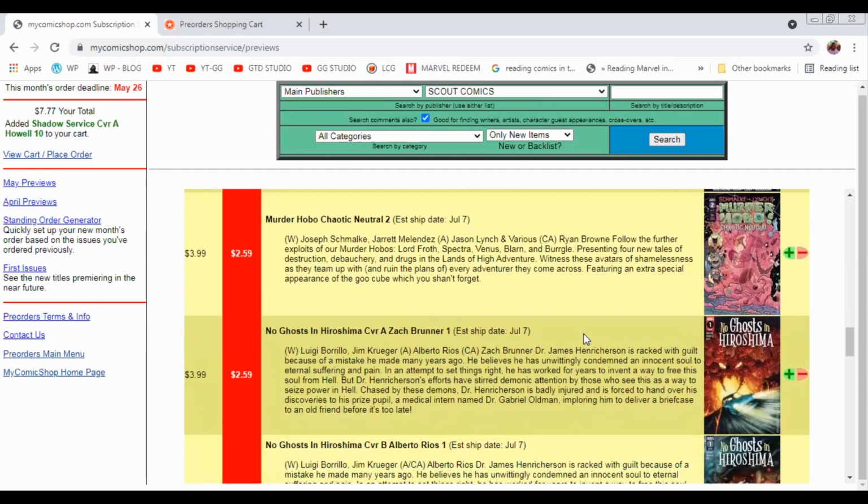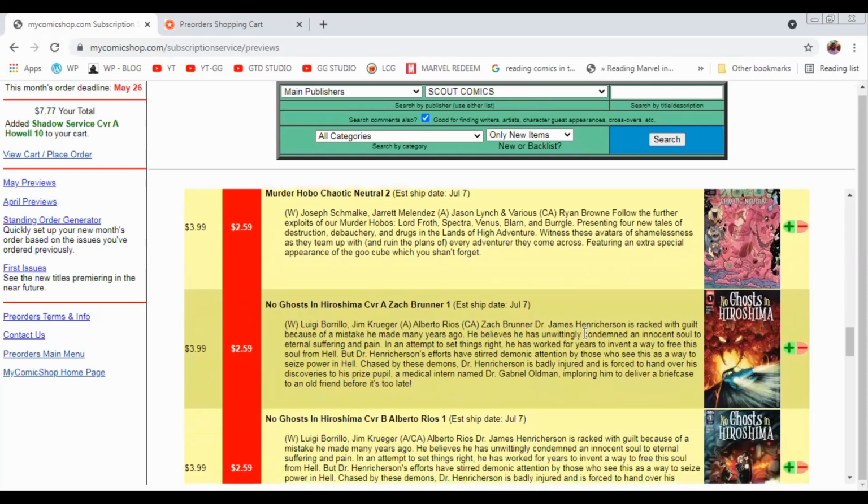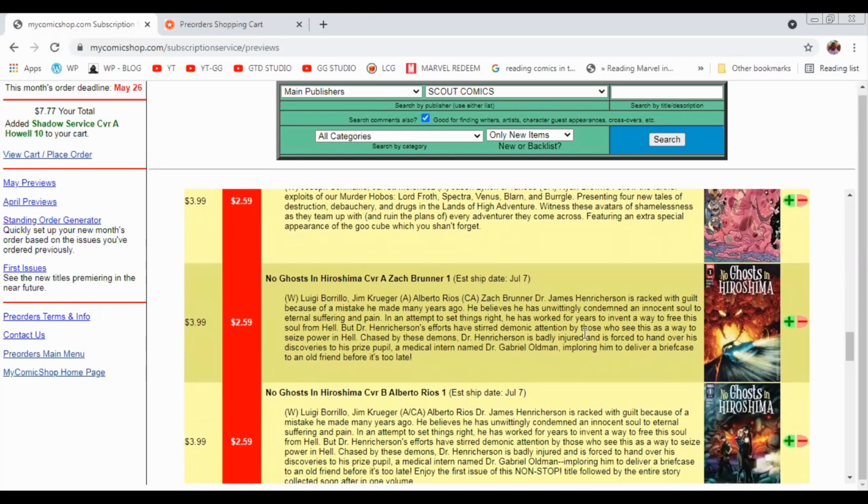So we have No Ghost in Hiroshima. That's number 1. Dr. James Henriksen is racked with guilt because of a mistake he made many years ago. He believes he has unwittingly condemned an innocent soul to eternal suffering and pain. In an attempt to set things right, he has worked for years to invent a way to free the soul from hell. But Dr. Henriksen's efforts have stirred demonic attention. That's not good. By those who see this as a way to seize power in hell.